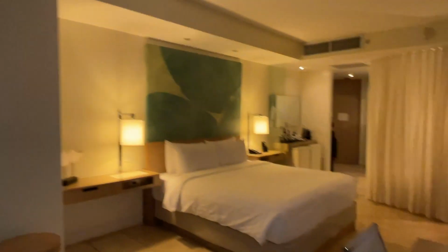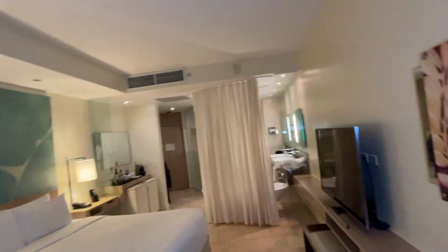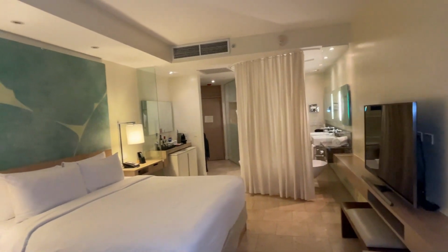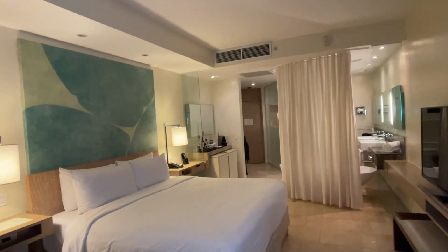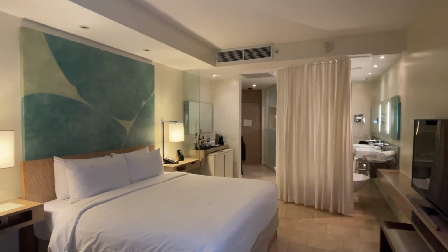Overall, I'm going to give you now a panoramic view of the room. Very nice room. I have visited a few other properties in Panama on this trip, and I can tell you that this is one of the best rooms, if not the best room in the city that I've seen so far. Enjoy!